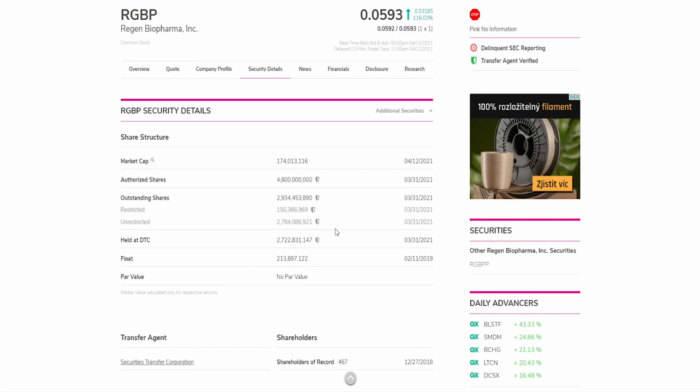From last time I made a video about it three days ago, the market cap was $80.5 million, and yesterday the market cap after the market closed was $174 million, so we can see it over doubled the market cap. Even though there are roughly 2.8 billion unrestricted outstanding shares, we can see there is still big demand, and there's big buy power, there's a will to buy.